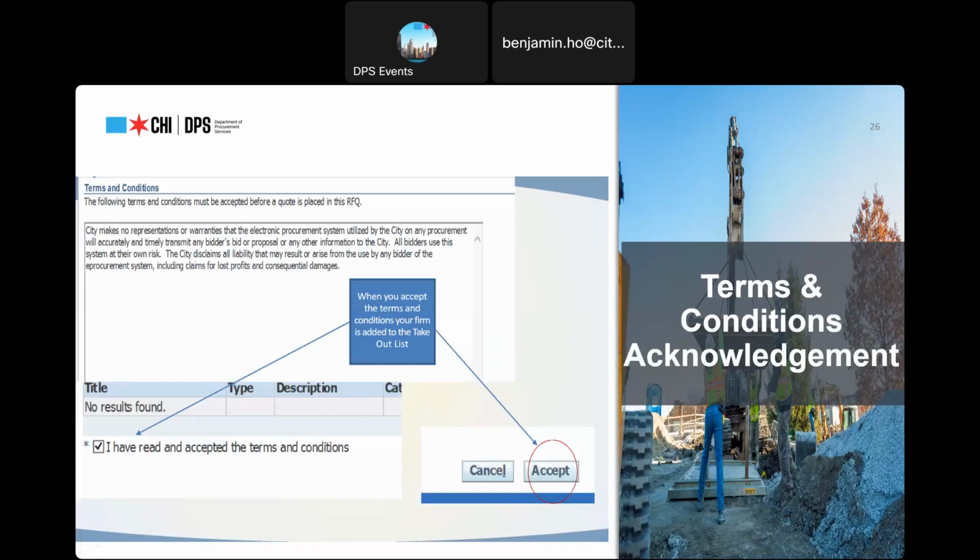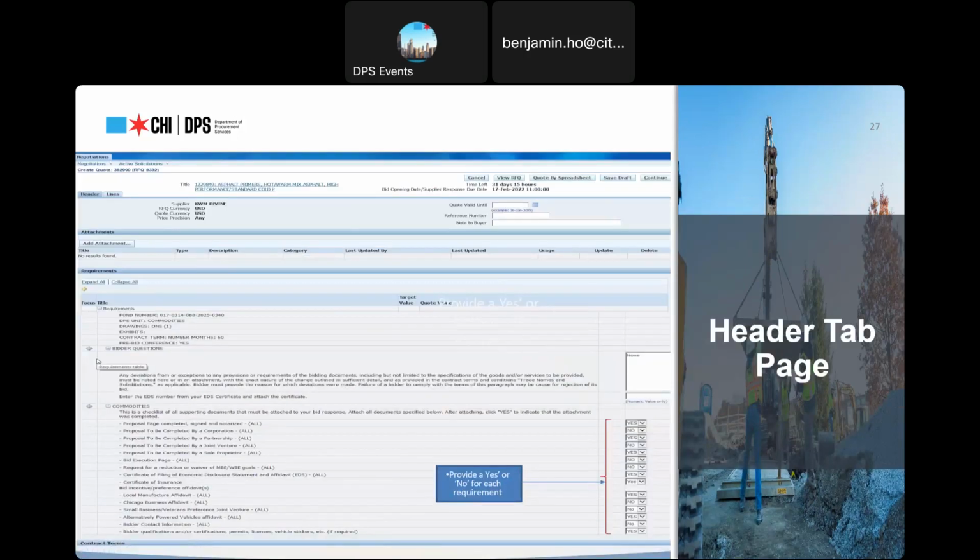If the procurement specialist is sending out clarifications or a list of pre-submittal attendees, you'll be receiving those provided that you're on the takeout list. And then when you come in to the solicitation, you come to what's called the header tab page. You see that there's header and then there's lines. So you first start at the header section.